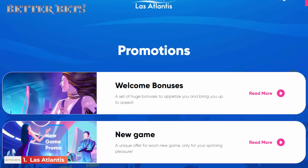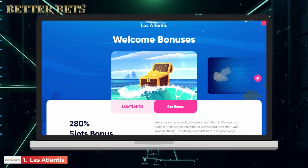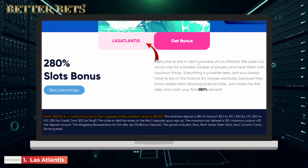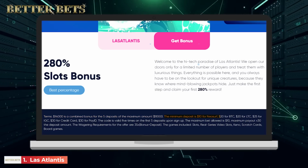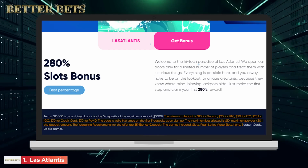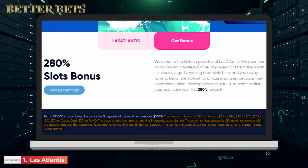Leverage the bonuses in the promotion section. These include the welcome bonuses, new game, and special bonuses. As a new user, you are entitled to a 280% up to $1,000 match of your first deposit. Use the bonus code LOSATLANTIS and make a minimum deposit of $10, $20, and $30 using NeoSurf, cryptocurrencies, and credit cards respectively. Note also that the maximum you can bet from the bonus funds is $10, and the maximum payout is 30 times the triggering deposit.